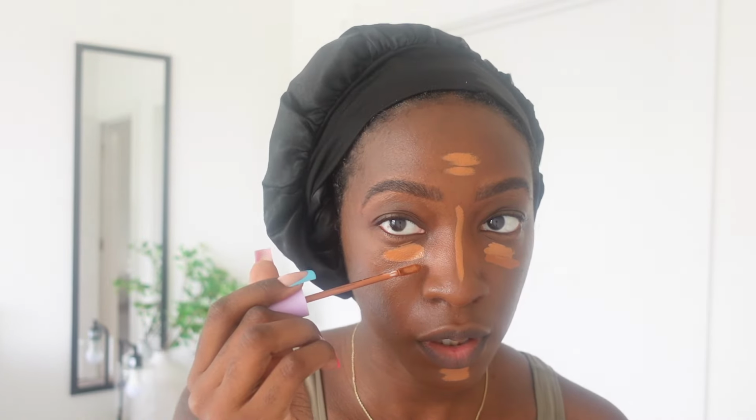So this is the lighter one that I'm using right now. I don't know what the undertone is. They look either cool or neutral for that one. Okay, well, we're gonna blend it out and see how it goes. And then the darker one, I just usually put at the bottom or around so that it blends in with the foundation a little more.